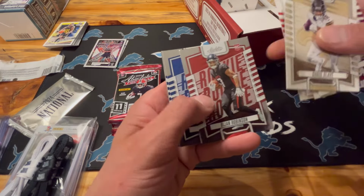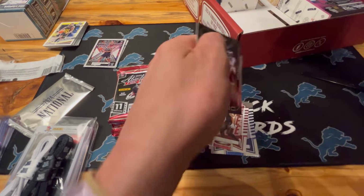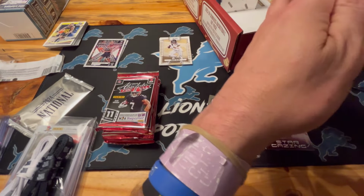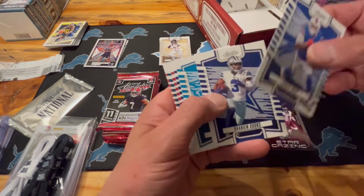All right, Cooper, Bijan on the rookie, Steve Avila, Marvin Mims, and a Stargazing of Jalen Hurts. Tons of base in here. The rookies value-wise out of Absolute aren't really too good, but if you get a CJ or something like that, it's got some value.